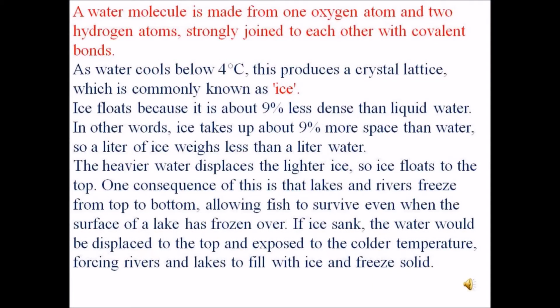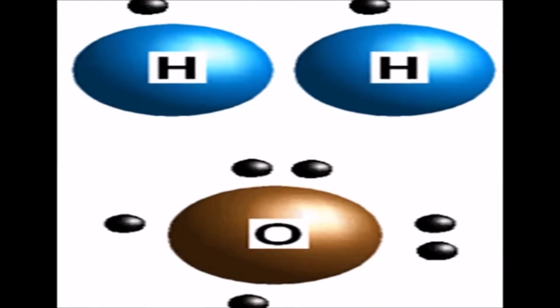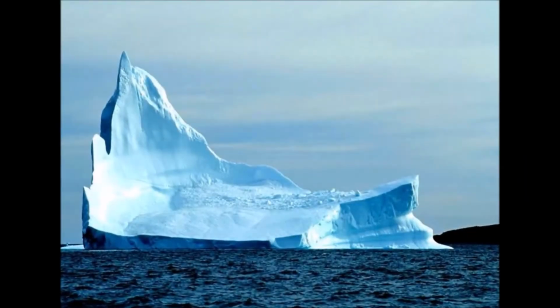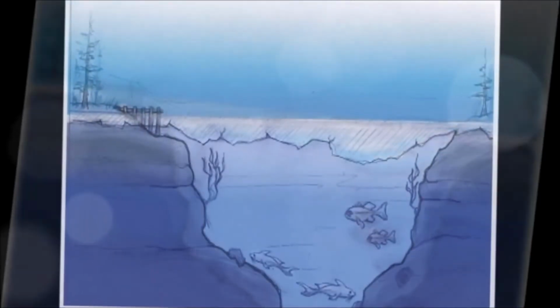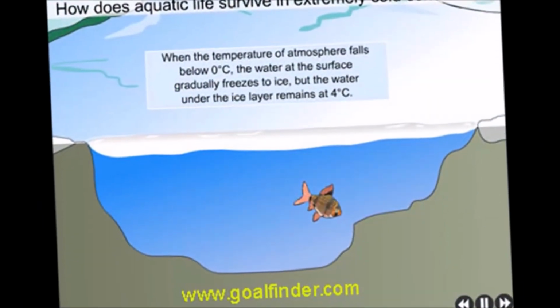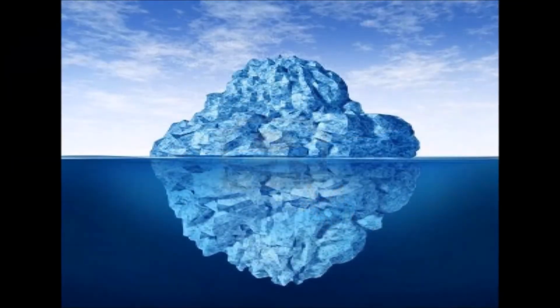A water molecule is made from one oxygen atom and 2 hydrogen atoms strongly joined to each other with covalent bonds. As water cools below 4 degrees centigrade, this produces a crystal lattice which is commonly known as ice. Ice floats because it is about 9% less dense than liquid water. In other words, ice takes up about 9% more space than water, so a liter of ice weighs less than a liter of water. The heavier water displaces the lighter ice, so ice floats to the top.